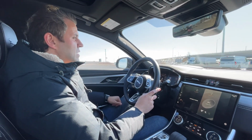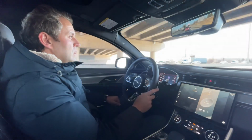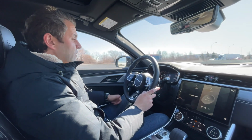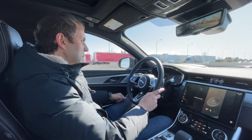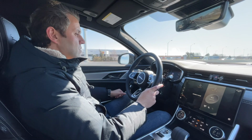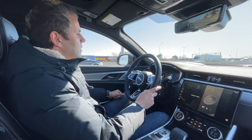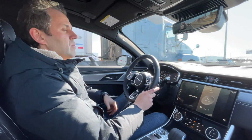There's not much excitement in this vehicle. I actually like the F Pace more than this. The F Pace had better performance. It felt faster. This, on the other hand, it's like you push it, come on, get there, and it just doesn't want to go. I must say, I don't feel very excited about the power delivery in this vehicle.